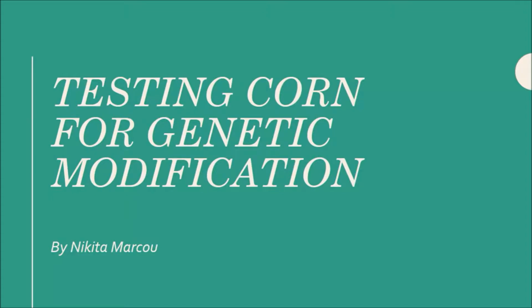That's why I chose to test samples of corn from my local grocery store for the presence of a common genetic modification known as Bt corn.